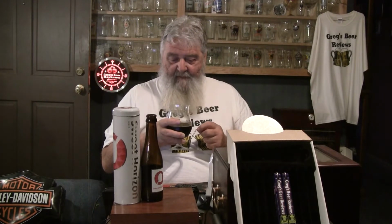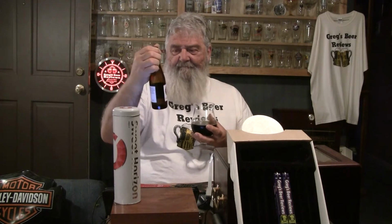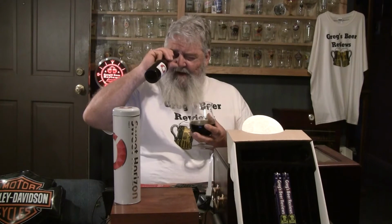Very, very similar to yesterday's taste. Not quite as boozy. A little sweeter. It does not have the IBUs listed on this, where we had 100, I think, yesterday. And I don't think it's listed on the bottle here. No, I don't see it at all. It just says 14%. And not quite as much sediment in the bottom, but there is some.